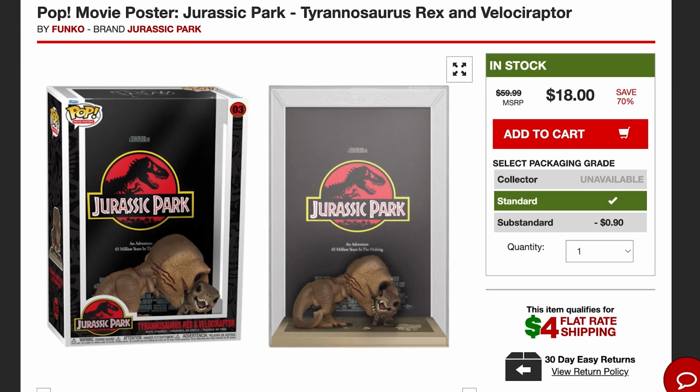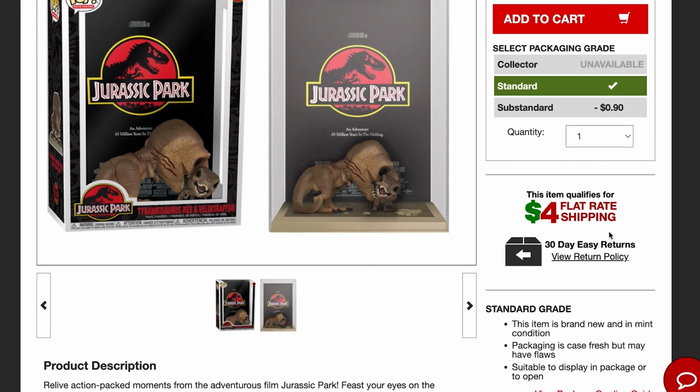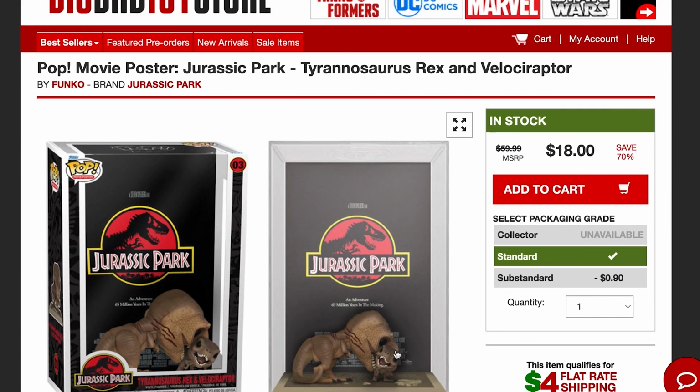This one with the big box, Velociraptor and Tyrannosaurus Rex, $18 for this set with the Jurassic Park backdrop, 70% off of $59.99. Very good price for this. It's been hanging around the shelves for quite some time. I remember seeing this at Toys R Us and a whole different bunch of different stores. So yeah, definitely don't sleep on this one. 70% off if you wanted to pick up this collection for only the $18.